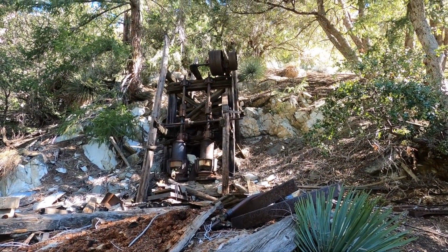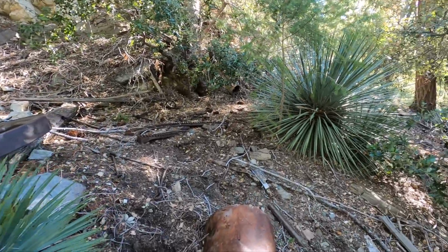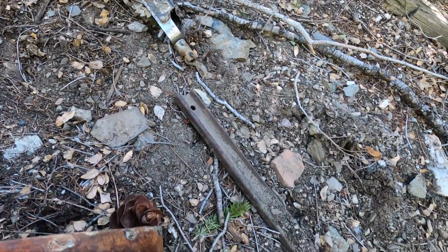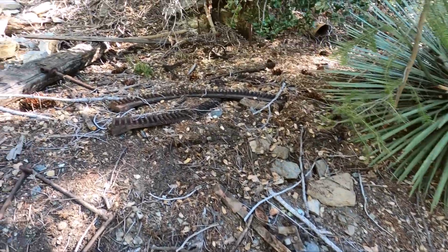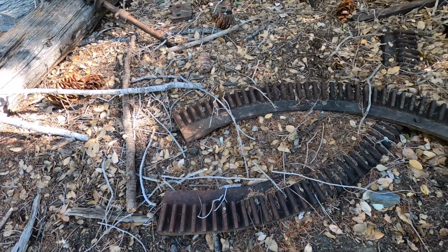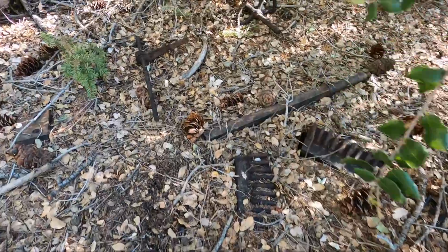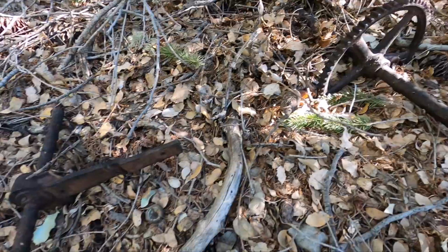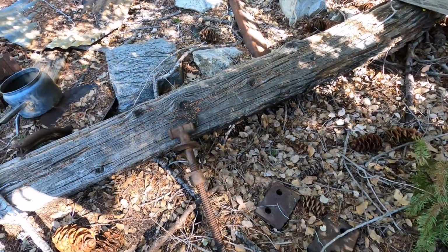Amazing 2-stamp mill. This is the first stamp mill that I've found that's completely intact. Oh, we get a section of rail right here as well. A big gear. Looks like it's been broken. And a smaller gear here as well. Lots of bits and pieces all around.